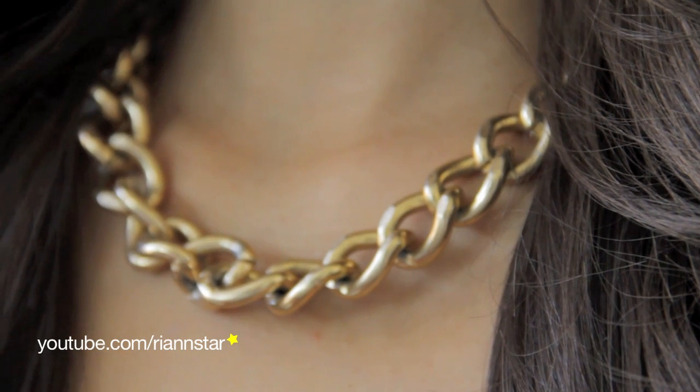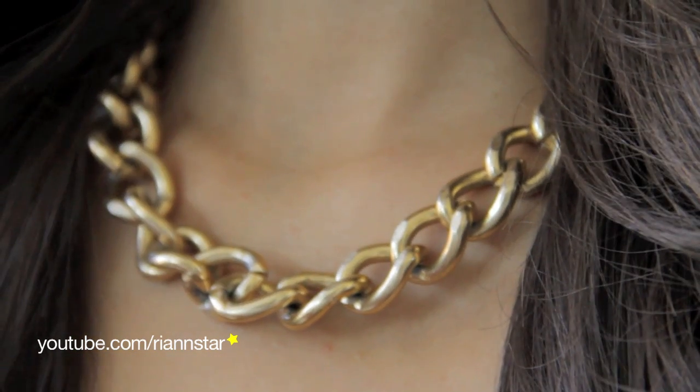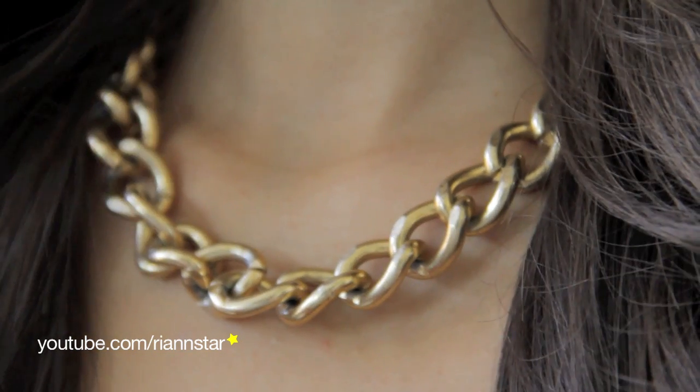So the first thing that I picked up was this chunky gold chain necklace, and this is a very trendy look right now to have a chunky gold chain necklace. Hopefully I'll be able to style this so I don't look like I'm a member of Run DMC, although I know I look like I'm a member of Run DMC all the time. But when I'm wearing this, I'm gonna have to try extra hard not to look like one. But I just thought it was really cool, and so I got it because it was like $3.75, and I thought, why not?